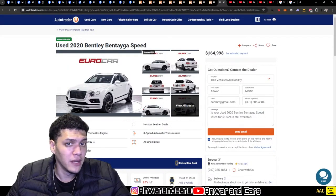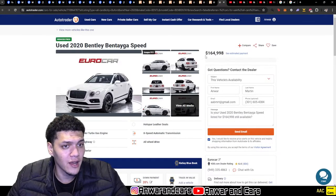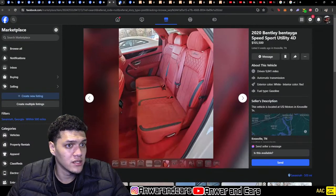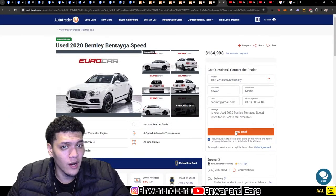I'd say for me, being that this has 10,000 miles and it's like 80% of the way there in terms of spec, I'd be willing to go. Let's actually see what I priced this one at. Yeah, I was like in the 130s or 139. For this one, I'd be willing to go up to 140.